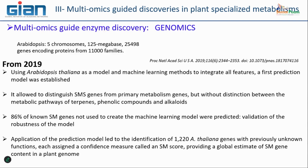So here, using always Arabidopsis thaliana models and applying this new methodology, depending on artificial intelligence, we have seen that some papers have shown different models predicting the functional activity of each gene. And in this way, it allowed a lot of new genes for specialized metabolisms, but also for primary metabolisms. That was interesting because we thought we knew lots of things about primary metabolisms, but instead there are a lot of new genes that have also been discovered, characterized to be potentially involved in this type of metabolisms.